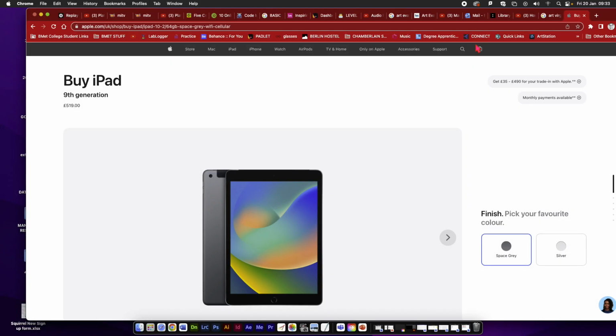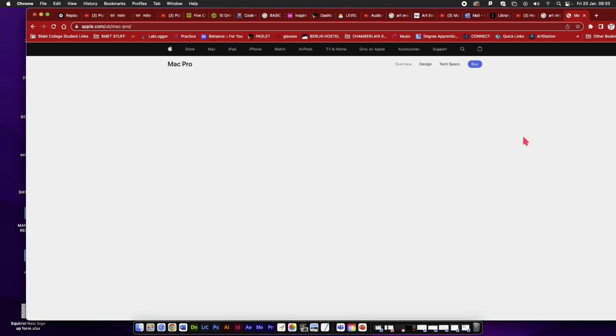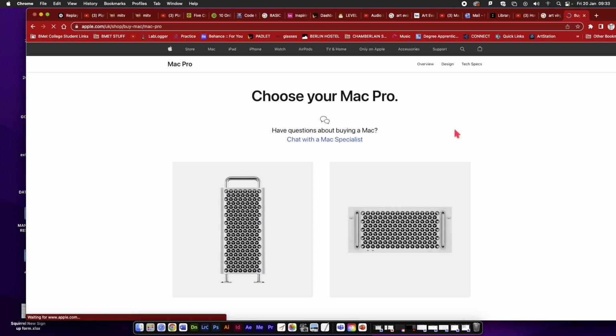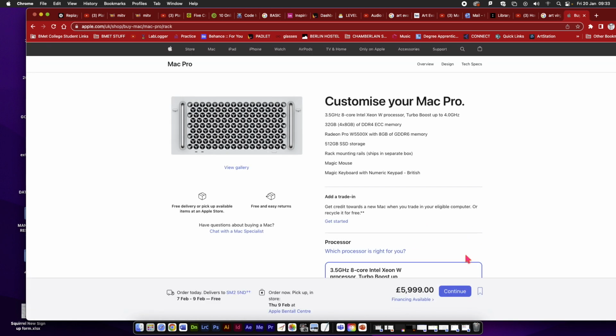for an Apple Mac these days? Let's have a look. MacBook Pro. Okay, so let's do a price buy. Let's go for it. £5,999 UK price to buy an Apple Mac. Let's configure the price and see what we get.